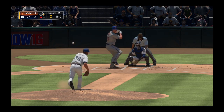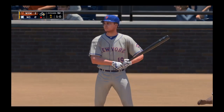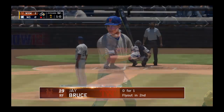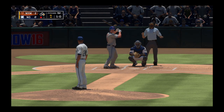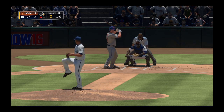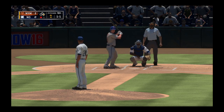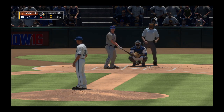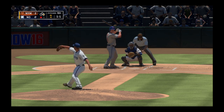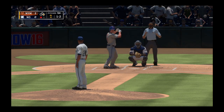Here's Jay Bruce now, as he'll take a look at ball one. The 1-0 pitch. Chop foul at the plate, strike one. He's running towards second. Foul right at the plate. The count moves now to 1-2.